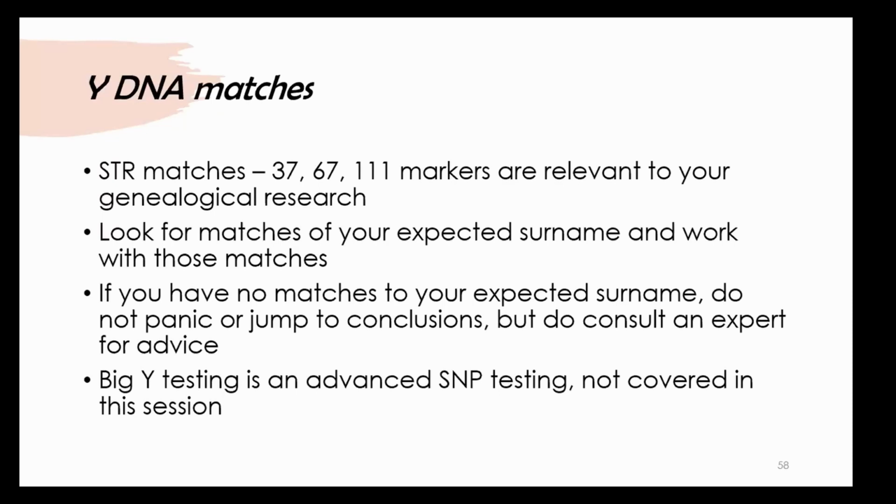So you're looking for matches of your expected surname and work with those matches. Like I said, my uncle has a lot of Mitchell matches, so those are the ones we want to work with. If you do not have matches to your expected surname, do not panic or jump to conclusions, but do consult an expert for advice. Big Y testing is the advanced Y chromosome testing that they're doing now. It's a more recent development, and we're not going to really cover it in this session too much.